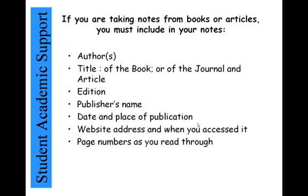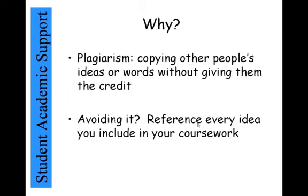When you're taking notes from books or articles, you must include the author, title of the publication, the edition, the publisher's name, the date and place of publication, the website address where you accessed it, and the page numbers you read. It is important you note down all of this information to avoid plagiarism. Plagiarism is copying other people's ideas or words without giving them the credit. Therefore, by referencing as suggested, you should avoid this.